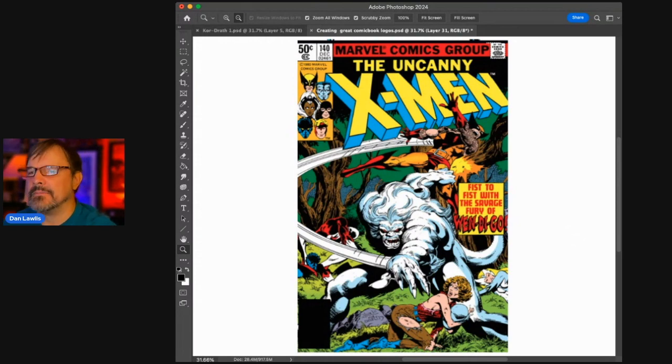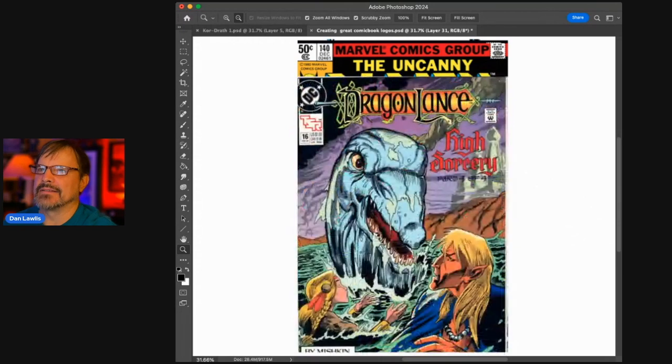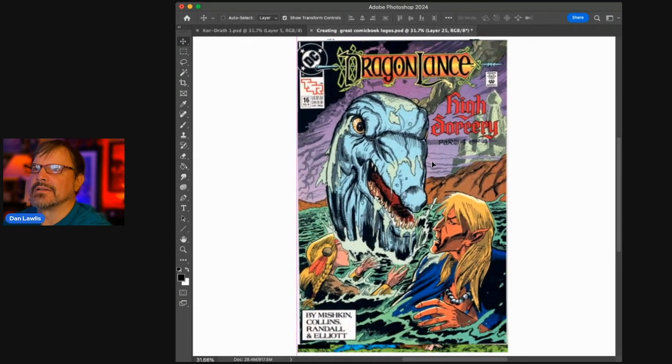Now let's look at some bad logos, and ineffective. I should say, maybe not bad. It's kind of harsh. First, we've got Dragonlance here. Look, it's artfully done, but the lettering is thin. It's small. It's not impactful. It's just not effective.